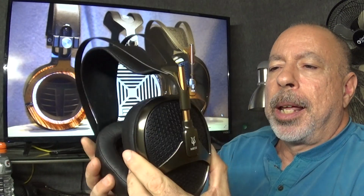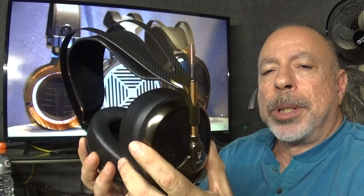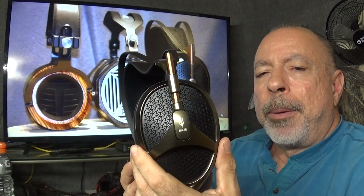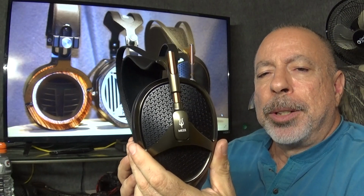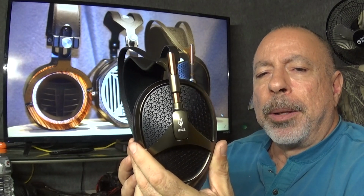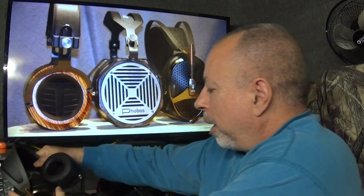And the tone balance on the Meze, I would say, is definitely on the warm side of neutral, and definitely on the bassy side of neutral. Not really V-shaped. I'd say the mid-range and treble, although I would consider them neutral, they're a little on the warm side, and like I said, there's definitely an emphasis in the bass.